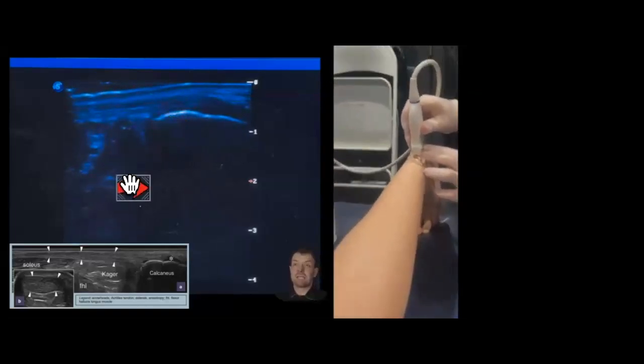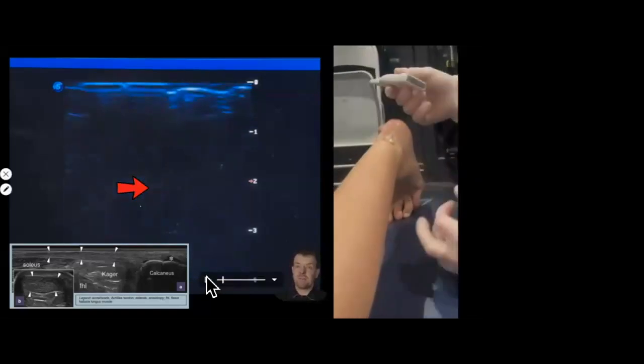Now, if there's any bursa that's inflamed in that area, then it will show up as a black blob. If you remember, the fluid shows up black, and then behind it will be enhanced because ultrasound can pass through that fluid really easily. But usually you can't see bursa unless they're inflamed or there's some kind of irritation there.